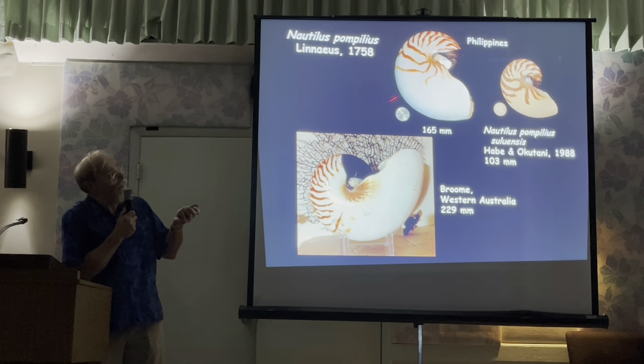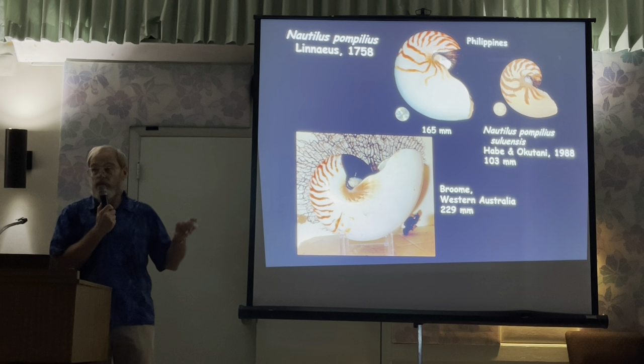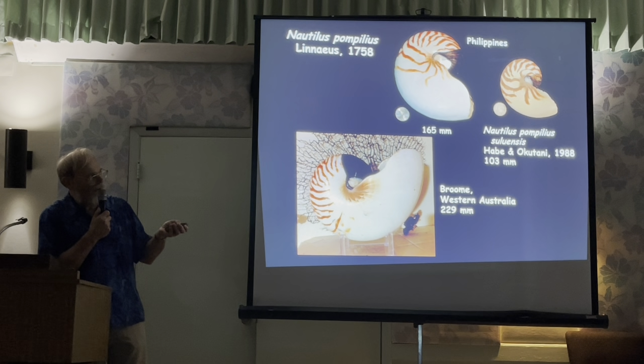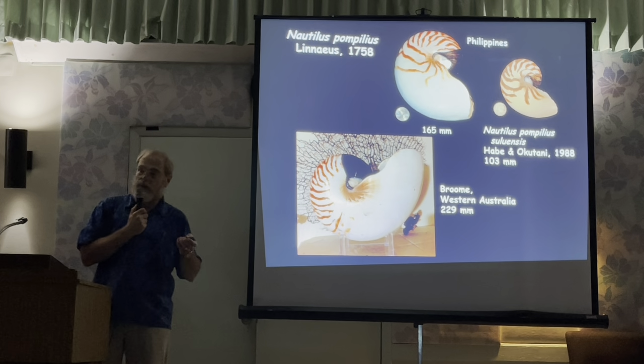Well, you've got Nautilus pompilius. That's the one that was named by Linnaeus back in 1758. Found in the Philippines commonly, but also a few other places. And a typical size one, this one is a subspecies called suluensis. It's an adult, but it's only 4 inches or so, as opposed to 7 or 8 inches. This one down here is a lot bigger. It's about 9 inches, from Australia. One difference you can see is it's got white in here. The stripes don't make it all the way to the center. Now, is that enough to call it a different species? Some people think yes, some people think no.